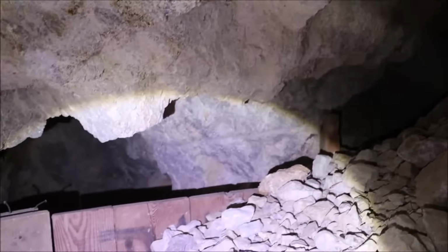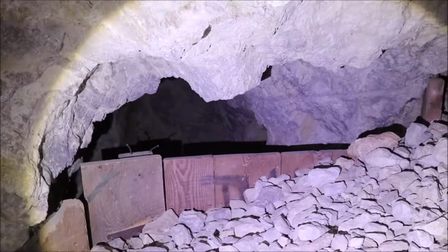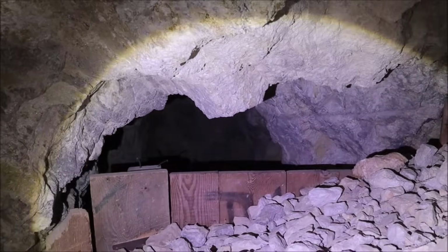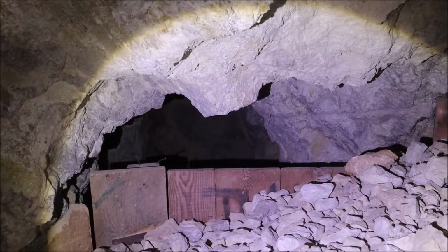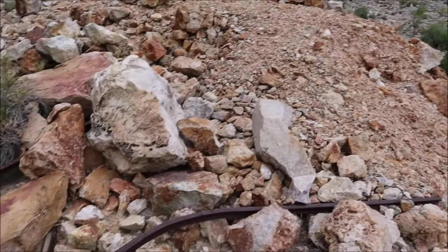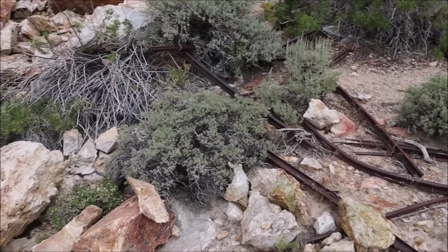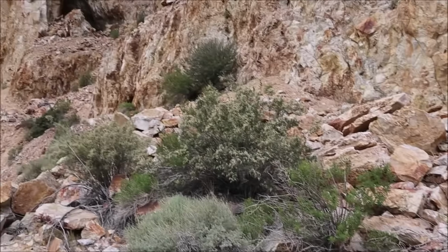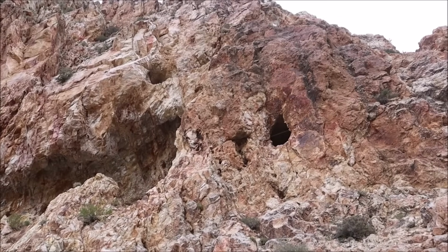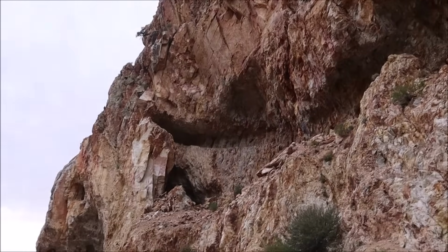Then that's a door right there for the mine. Probably says danger. I'm guessing that's either it goes to a winze or that's just a dynamite storage room. Have a pile of ore cart tracks all lined up right there. Then looking up into these rocks, we have a mine up there, another one way above. The one we're headed to right now is straight ahead.